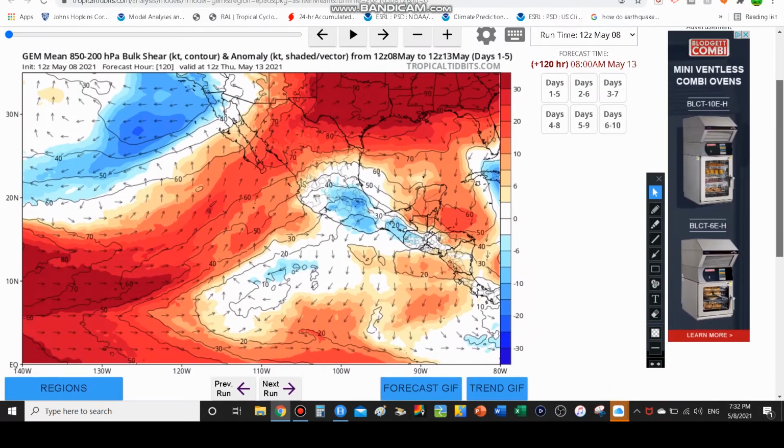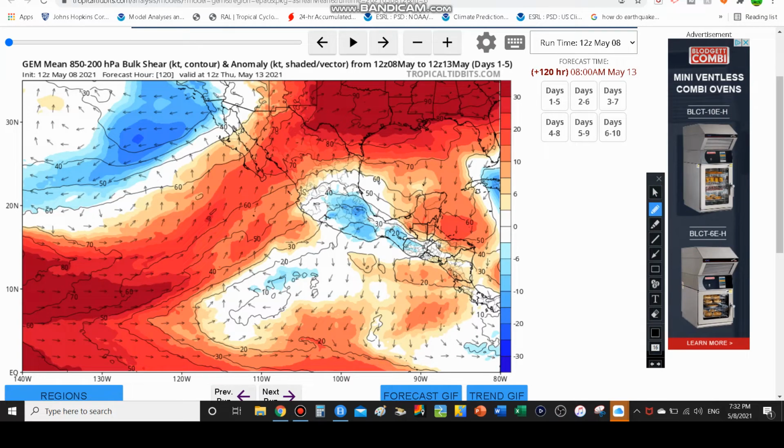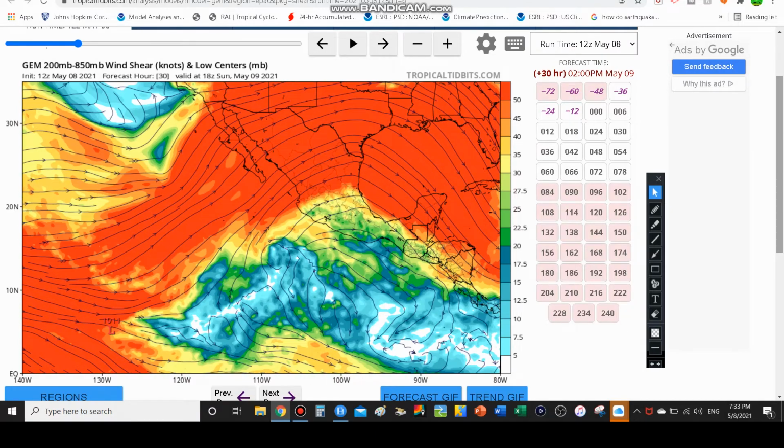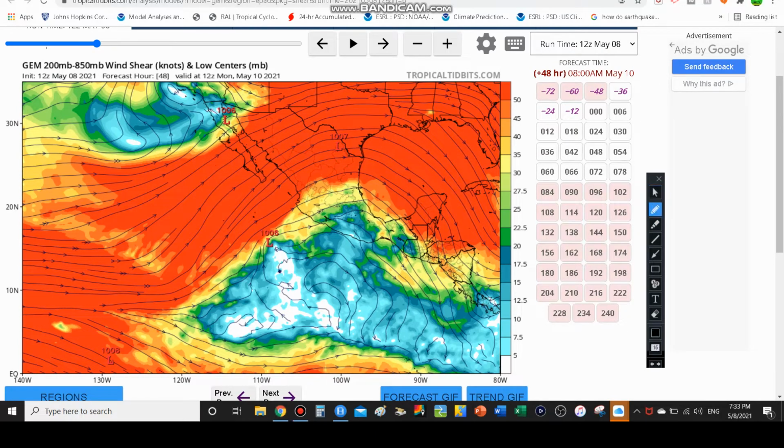If we look at the shear anomalies for the Canadian model, you can see right about here, we're in an area of average to slightly above average shear. But again, once it moves farther north and west, it's going to be in that area of high shear, or very far above average, I should say. And that's going to be really bad for the system. And then if you look at the actual shear, if we fast forward to Monday, look at where the low is. You can literally see the shear already just taking all the clouds away from the storm. All the moisture is getting flung away.